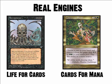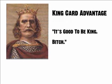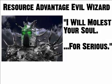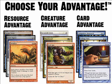The highest valued advantage in Standard is card advantage. The other is creature advantage, but don't forget resource advantage. Every winning deck has either resource, creature, or card advantage in some form. Let's discuss the archetypes of, quote, advantage in today's Time Spiral Standard and how they relate to our favorite format.